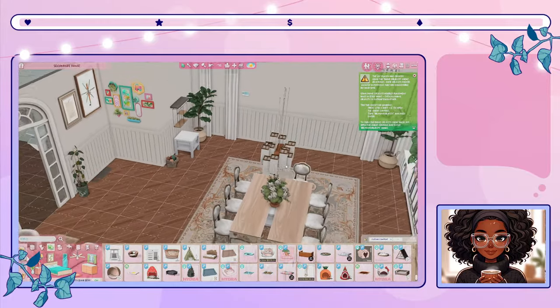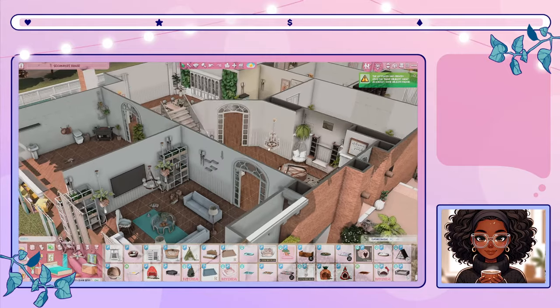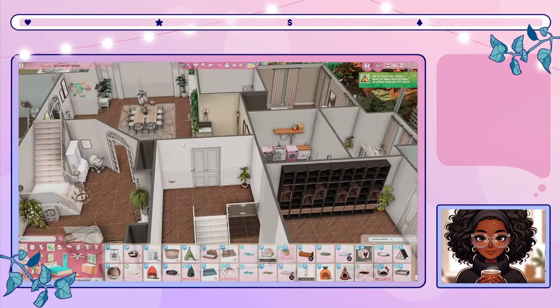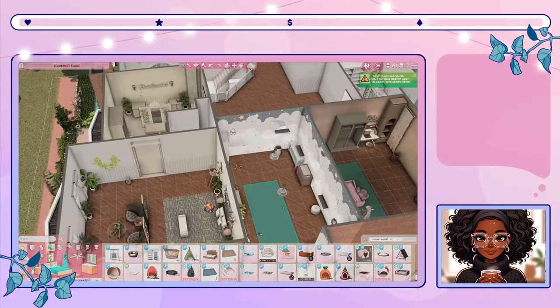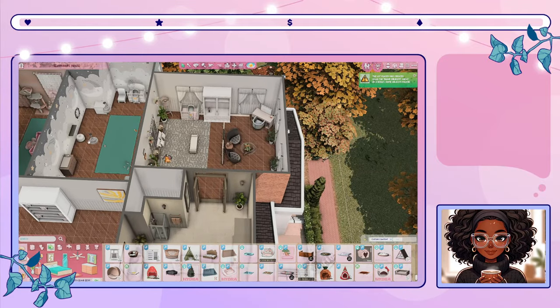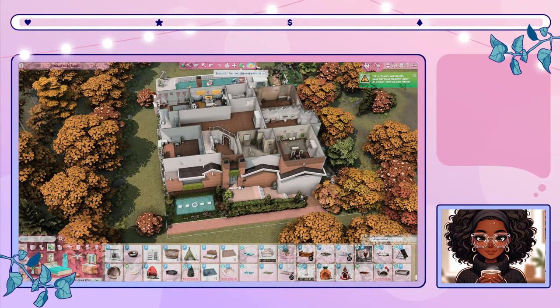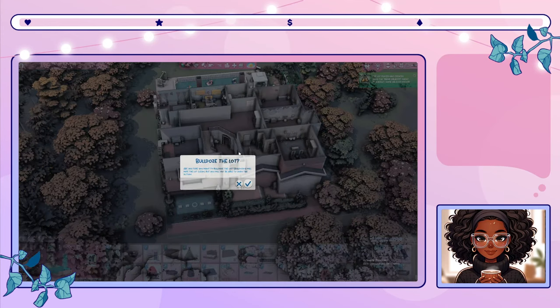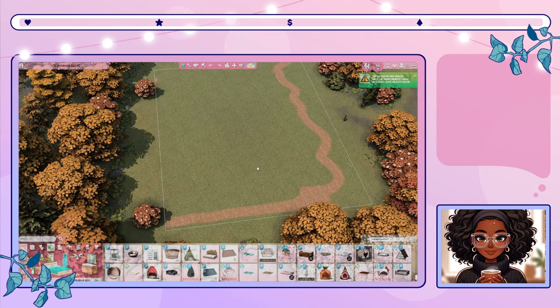Look at this grand... Guys, I spent so much time building this house, and now a lot of the stuff is missing, but like, Jesus Christ. The nursery was my best work. I did so much good work in the bedrooms and stuff. But anyways, we're gonna go ahead and bulldoze this. That's just to show my CC folder is not at its best right now.